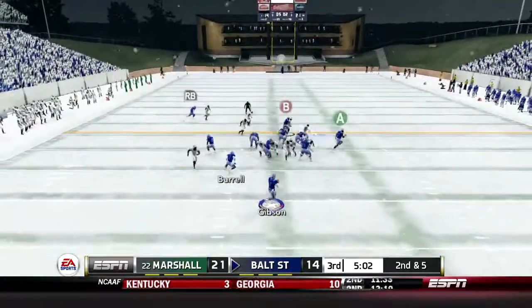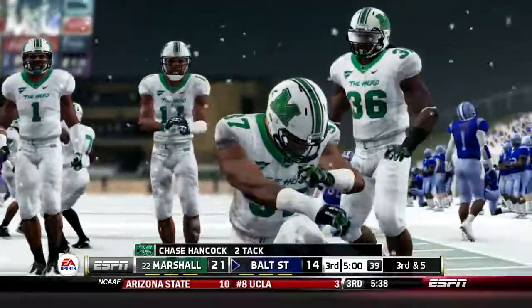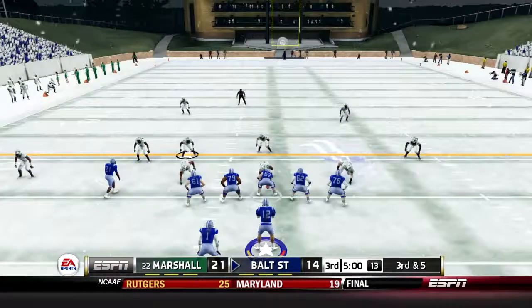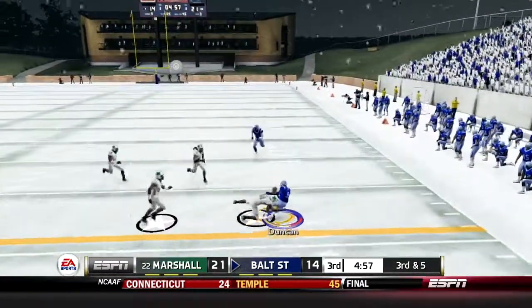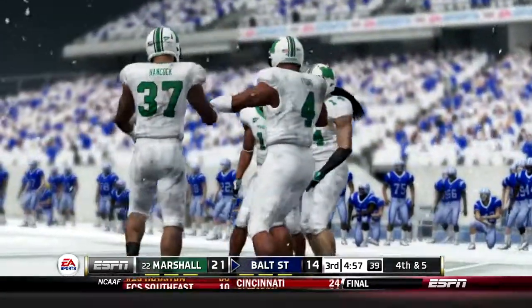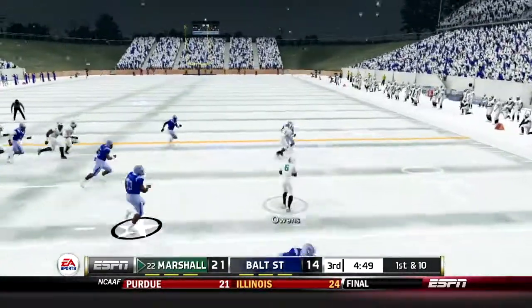So the Stallions get the ball back, looking to answer. Gibson trying to recover from that interception earlier. Here's 2nd and 5. Overthrows Bentley. And now it's going to bring up a 3rd and 5. Gibson looks shook after that pick now. So here's 3rd and 5. Gibson goes right side, and Duncan can't make the catch. That was a very tough catch to make. It looked like he was thrown a little bit behind him. But now the Stallions will have to punt it away.